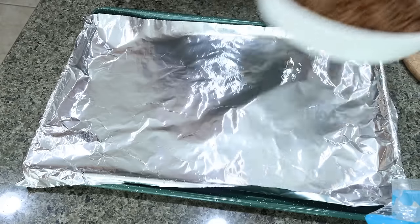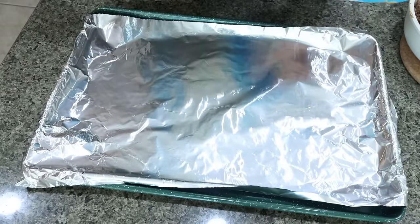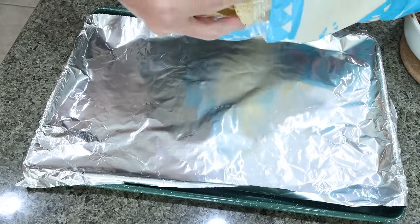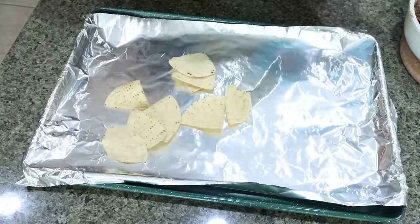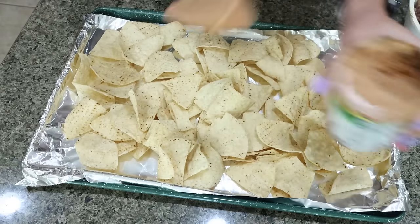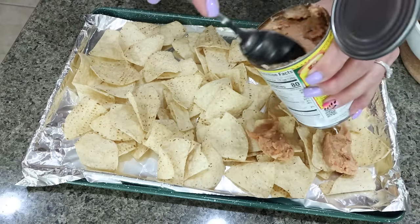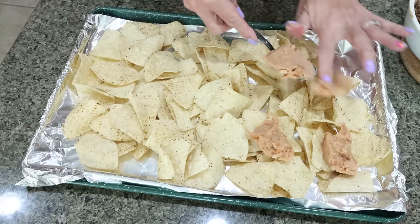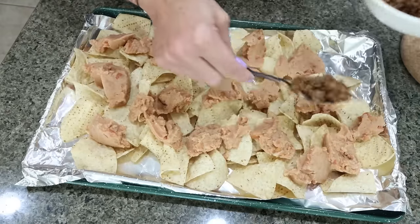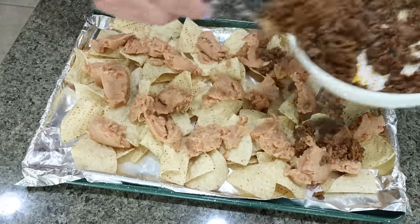So the ground beef is done and I have my tortilla chips. I'm going to put about 48 tortilla chips on my sheet pan. And then we're going to just basically spoon the refried beans right on top of the chips. And then we're going to add half of our ground beef over the refried beans and then reserve the other half in your skillet.